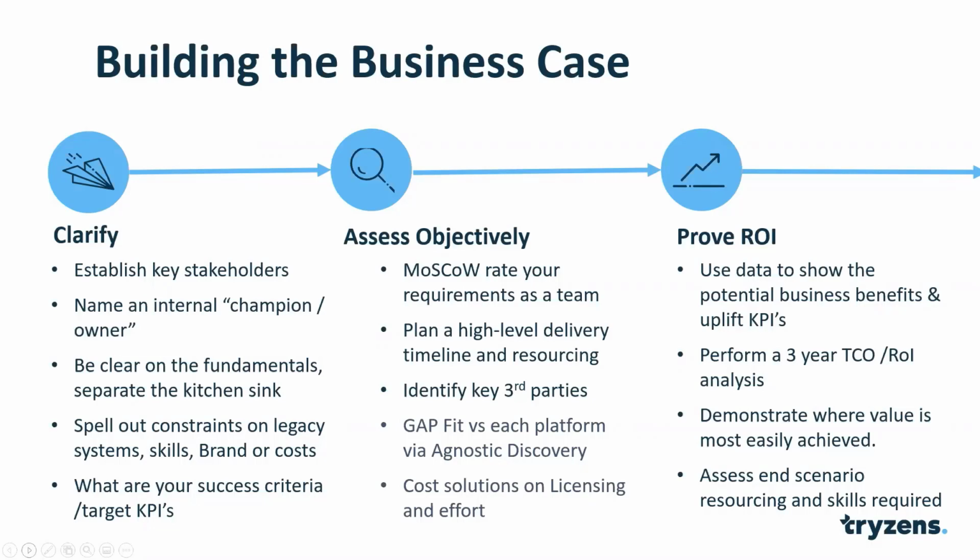And then that will finally enable you to produce that return on investment analysis using that data in terms of what you're expecting those uplifts to be to drive your business performance, looking at the costs of implementation and ongoing support over typically a 3-year time frame, and being able to therefore demonstrate where value is most easily going to be achieved. What are the things that stand out in any particular business case that you get those 5 things right, then that ROI is pretty much assured.